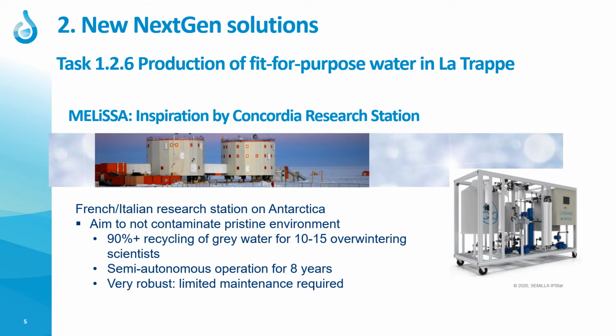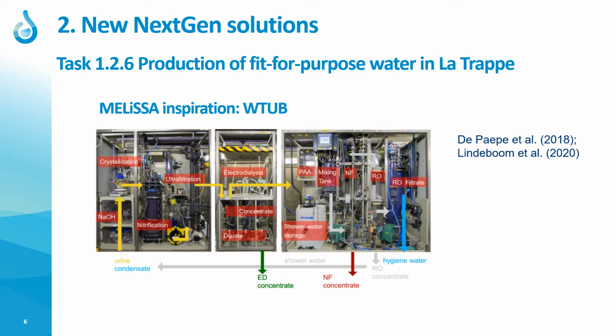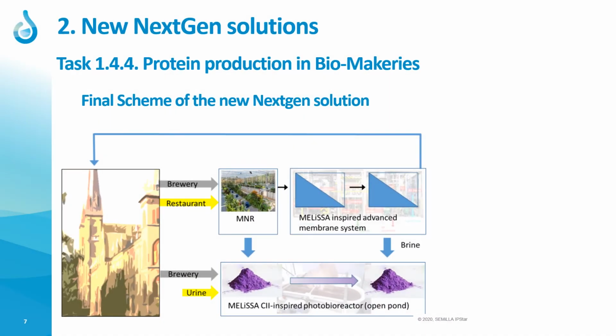missions into space. Now, another system inspired on this was the system I have been working on at Ghent University. It's a combination of urine treatment and gray water treatment, and the whole recycling aimed at high water recoveries. Ultimately, we reached 86% there. So this is how the system looks like. So it's quite an advanced treatment system with 5 compartments, 5 stages that are all neatly working together and controlled to PLC.